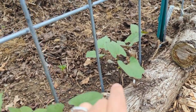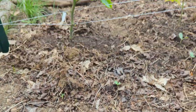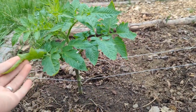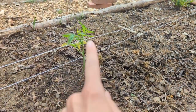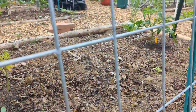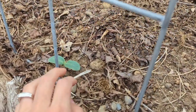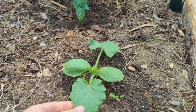Going around this way, some marigolds, cilantro, and I've got some tomatoes. This one is a Roma tomato, San Marzanos, also San Marzano, but that one I started, this one I bought. I lost a San Marzano, they're in the center from the heat. And I've got some butternut squash here, and I do not know what kind of squash this is. I'm guessing it's a butternut squash, but I do not know.